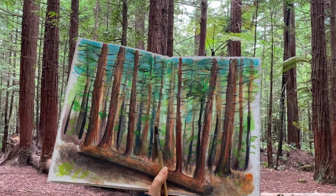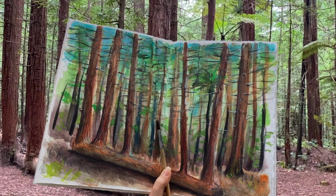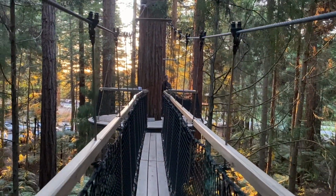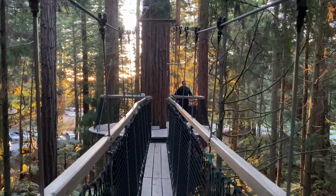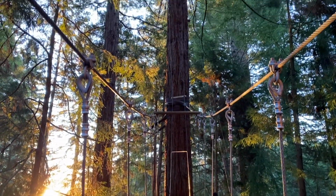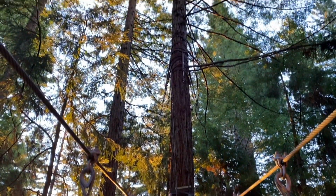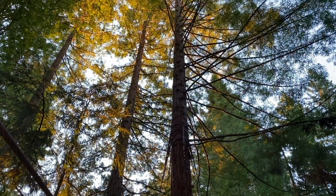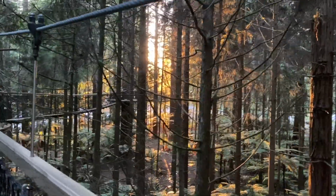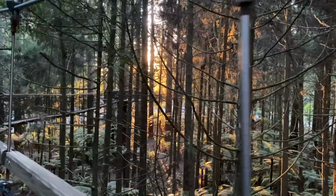And here is the finished sketch. I'm back on the tree bridges and the sun begins to set. It's so beautiful, and I wish I could just sketch the changing light, but it'd be inappropriate to block the hanging pathways. They're just too thin for that.